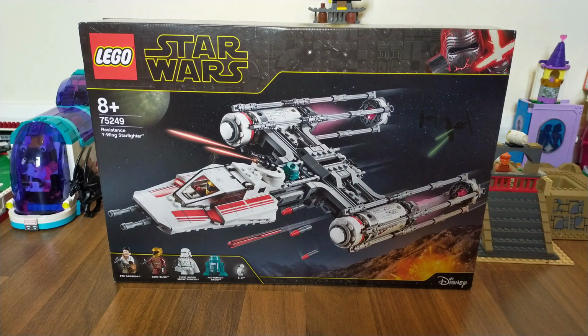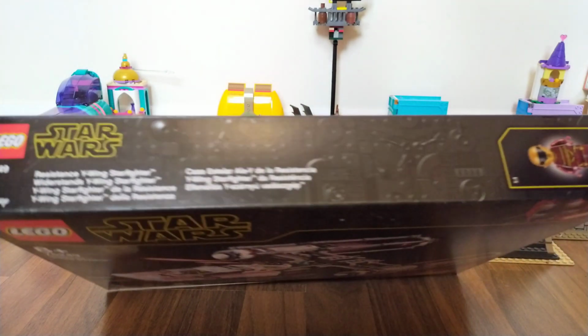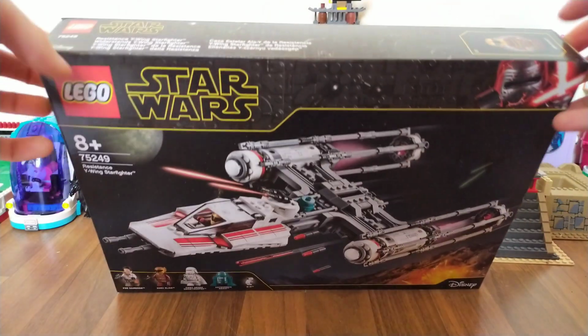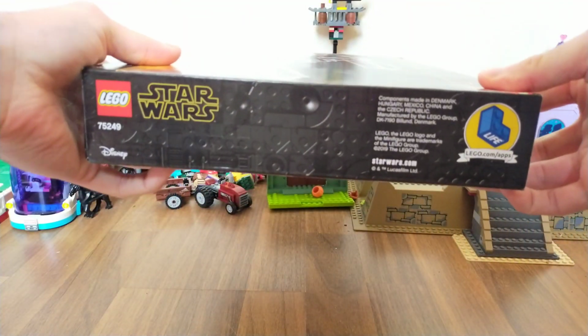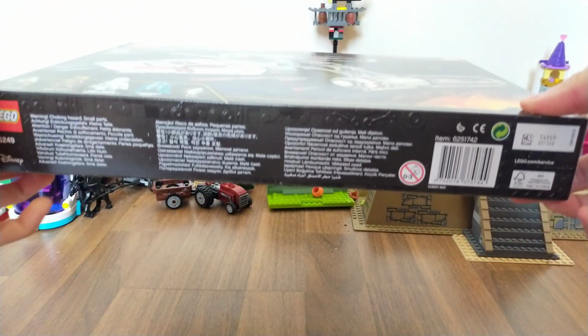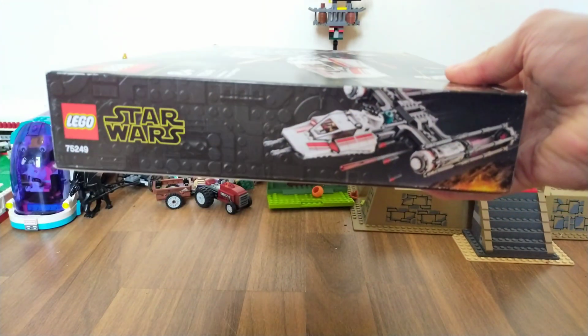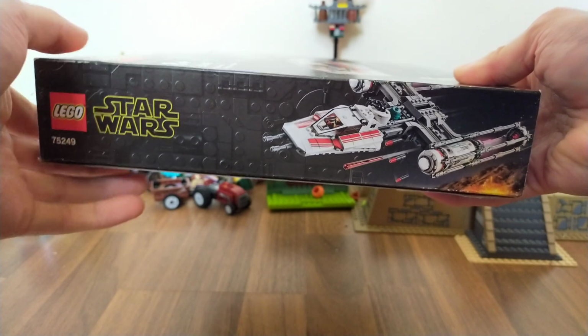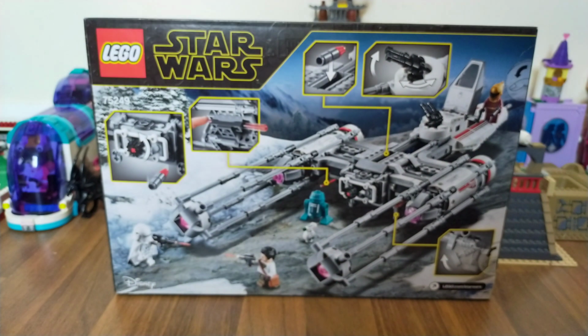But yeah, let's get on to the rest of the box. So on the top of the box, pretty standard stuff. You got one minifigure showcased there. You got your print, you got LEGO Life on the side there, which is nice to see. You got all of your small print, of course, on the bottom there. And you got a little bit of a view of the ship there, but nothing different from what you see on the front. Now, on the back of the box, we will just have a little look at what's here.